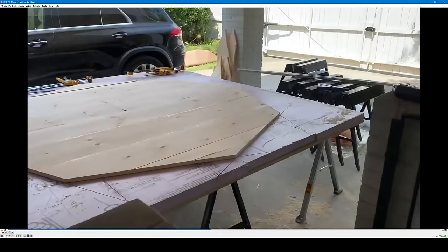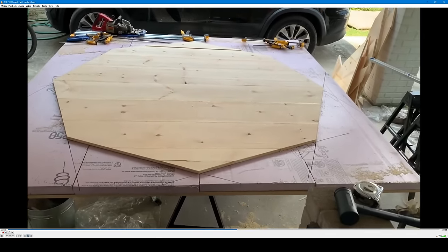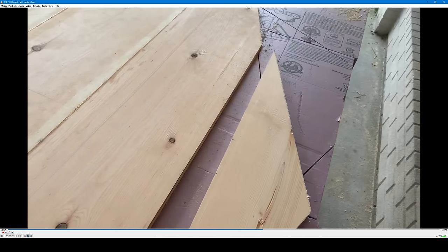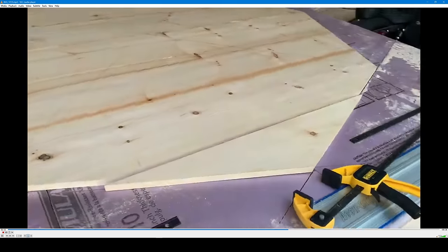So I finished the glue up. I glued up all the planks, made a little bit of adjustments to the line, and then I just cut it out. So here is the hexagonal table. And these two sections are removable and will turn into insert things.